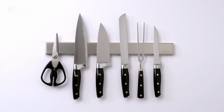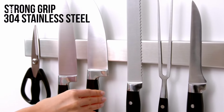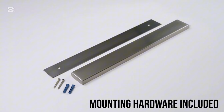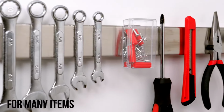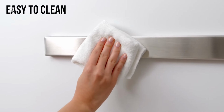This magnetic knife holder is the ultimate solution for keeping your kitchen organized and your knives within easy reach. Designed with strong, premium-grade magnets, this holder securely grips knives of all sizes, ensuring they stay in place without slipping. The heavy-duty stainless steel construction provides durability and a sleek, modern look that complements any kitchen decor. This space-saving knife strip is easy to install and can be mounted on walls to free up valuable counter space.